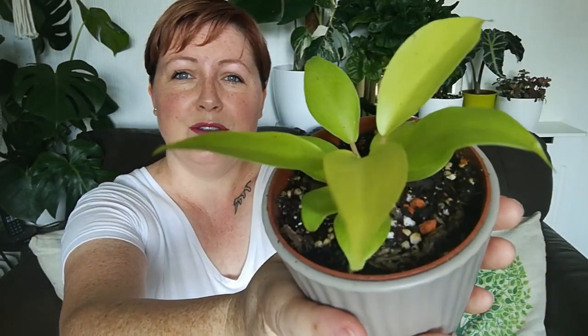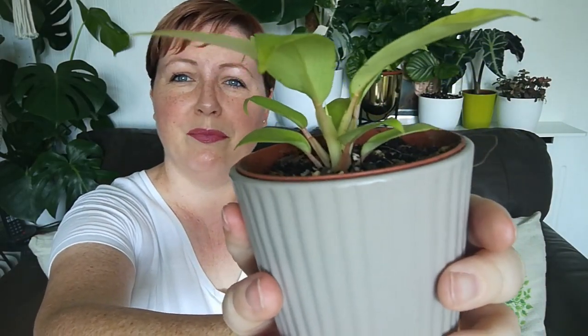Okay, the next one that came, because they were a pack of 4 that I ordered from South Korea, is one that you don't really hear very much about. This is a Philodendron Salem Gold, and what's interesting about this plant, if I hold it close enough to the camera, it has these beautiful lime green leaves, but do you see the stems? They're kind of a very pale rhubarb pink colour, which I thought was beautiful.